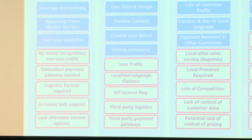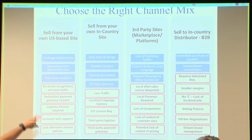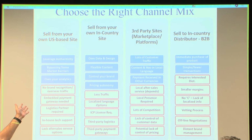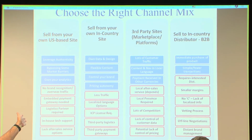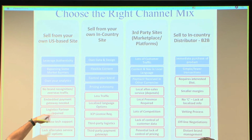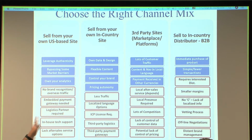This was a slide, I alluded to this much earlier in the day, that this was from the US Commerce Department. They have this internal Ecommerce Lab, and they have a specific presentation about setting up e-commerce for cross-border transactions or international transactions. But I really liked how they spelled this out. I don't think I could have done this better myself, in how selling from your own US-based site, or say a Hawaii-based site, shipping to Japan versus setting up your own in-country site, and then third party would be Amazon or Rakuten or what have you, or selling to a distributor through your site. I think that this really spells out sort of the pros and cons very well.